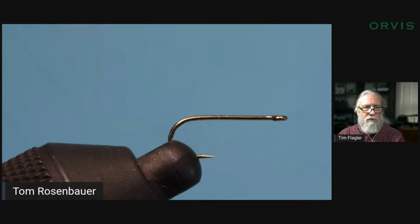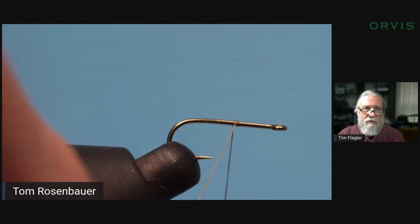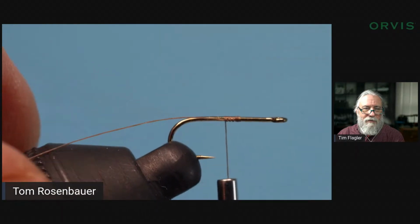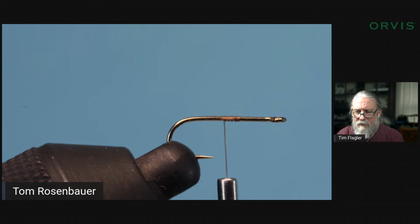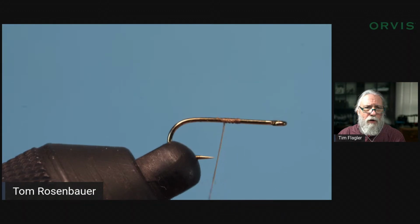And Tim's using 6/0 thread. I am using 12/0 thread. I'm working with hair, but this 12/0 thread, I think is really strong, and I use it on all my smaller dries and nymphs. I can take more turns of thread. I don't have to worry about crowding the head, and I really like this 12/0 thread. And as I said, it's very strong. Is that an Orvis 12/0 or like a uni thread? It's Orvis 12/0 thread.